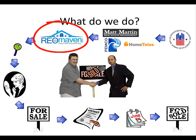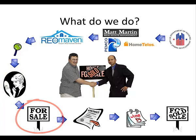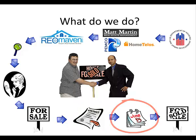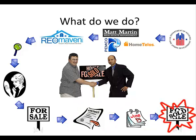And so you see the asset manager takes the property, they contract with a real estate broker, in this case reomaven.com. We inspect the property, look for blemishes, and we offer the property up for sale in order to find a buyer. Then we get the house under contract. The house remains under contract for about 45 days until it sells. And that's the basic overview of the sales process.